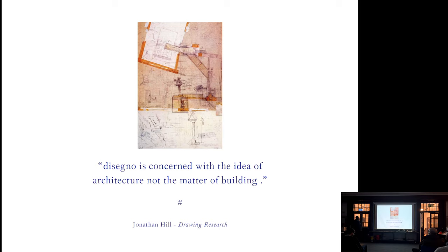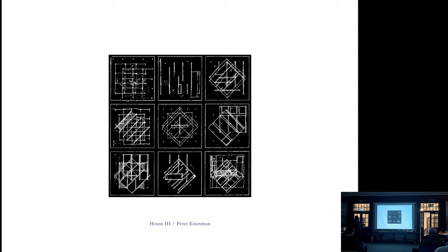And I'm quite interested in the origins of the term design, which is this term diseño, which is concerned with the idea of architecture, not the matter of building. So the idea of architecture being a broader scope of the built environment, and thinking about the design process as a process and not just as a means. So architects like Eisenman use drawing as a means of design, and the actual process of drawing as an invention in itself.